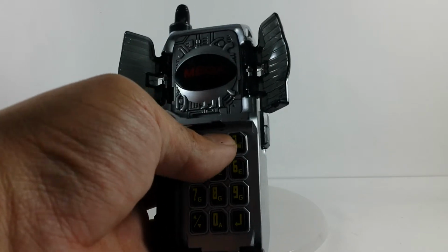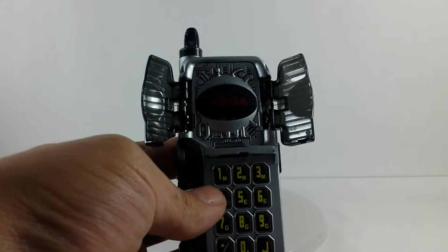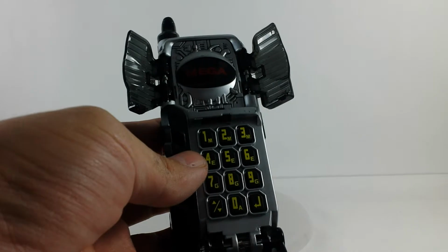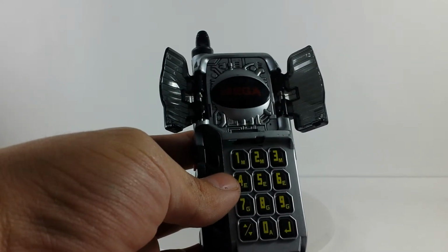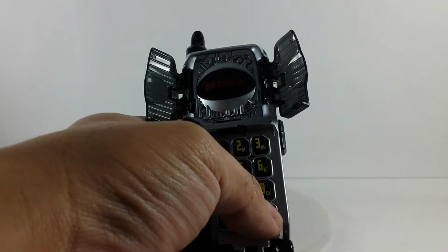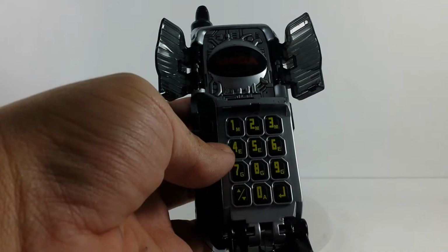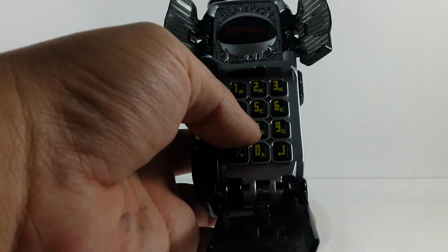So let's do this. It's 2, 5, 9, and that's to summon the silver cycle. The second one is going to be 184, scanner computer icon. That's the second one. Now the next one is to alert, and that's 506.